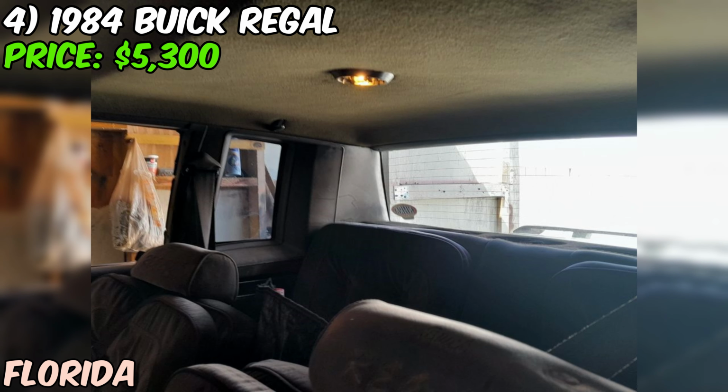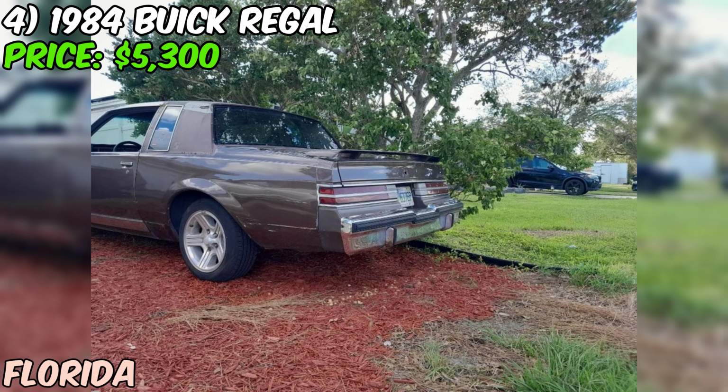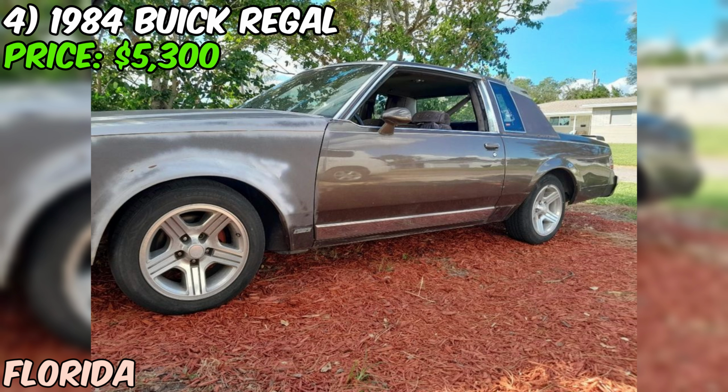The seller describes this Buick Regal as a usable project, with plenty of issues to keep you busy, but they also state that it is roadworthy. This suggests that while the car may have some quirks or areas that need attention, it's still drivable and functional.